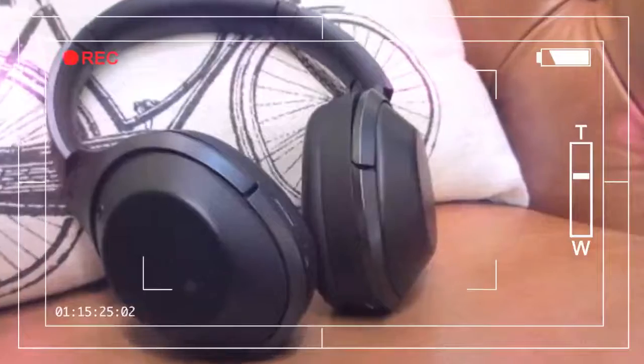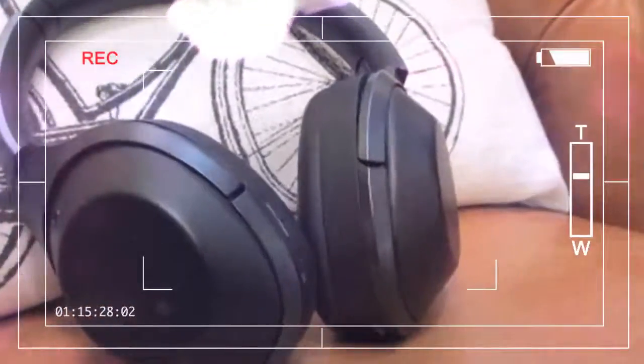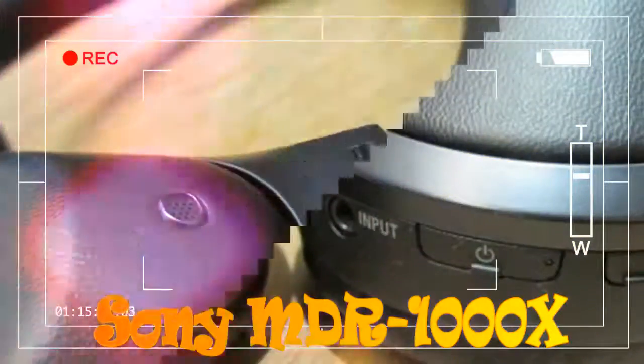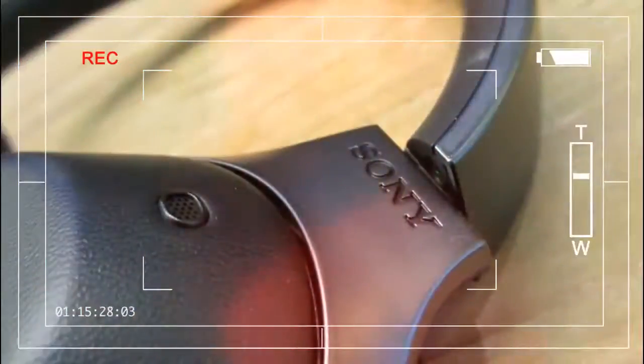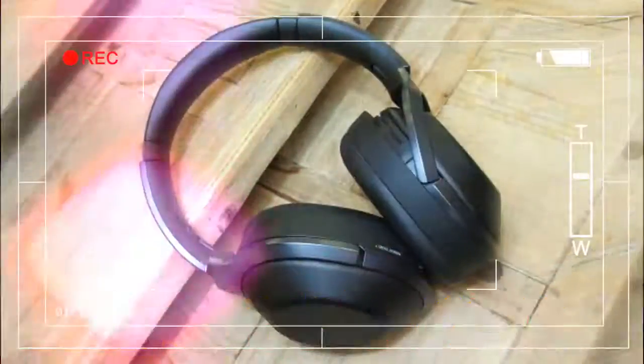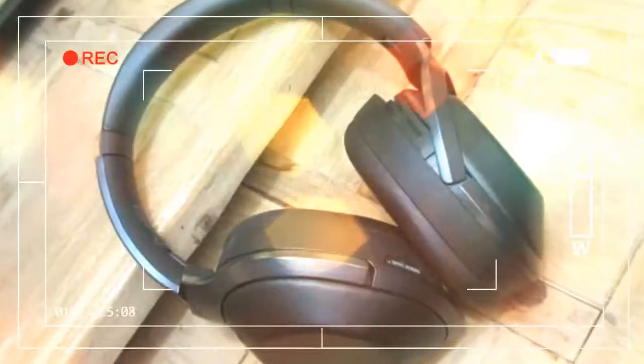Compared to the Bose QC35's basic plastic construction, the Sony MDR-1000X look and feel far more luxurious. Look after them, there's a hard case included, and they should last you a while. Sony MDR-1000X, features. Despite the subdued appearance, there's plenty going on here. The left ear cup has an NFC chip for speedy Bluetooth pairing.